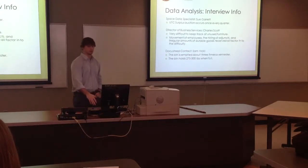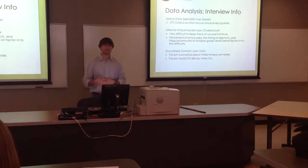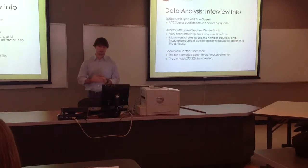Also, Sue Garrett said the UTC surplus auction happens once every quarter. So when we get the unused furniture and other materials and durable goods sent to UTC surplus, they get rid of that once every quarter. And Charles Scott said it's very difficult to keep track of unused furniture because of the movement of employees, hirings of adjuncts, and the irregular amounts of durable goods received.